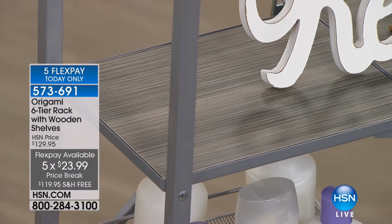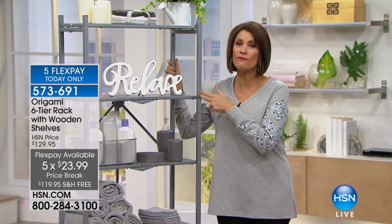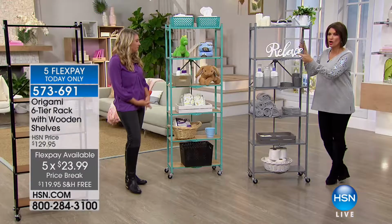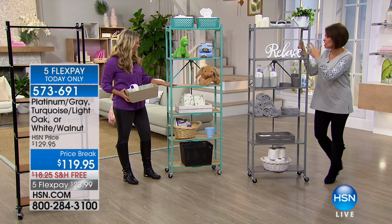Okay, and hands down, this is going to sell out next. We're going to be down to one color in about 30 seconds. I have 4 dozen left now. If you want it in the platinum, good luck with that. Turquoise, we have a couple of 100 left in the turquoise, and then all of these are going to be gone.